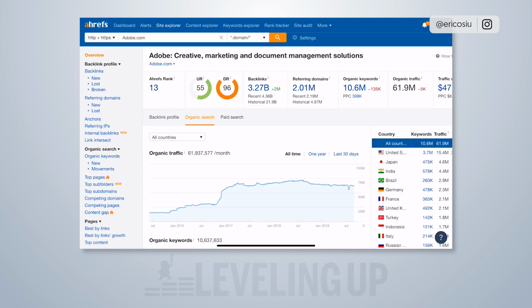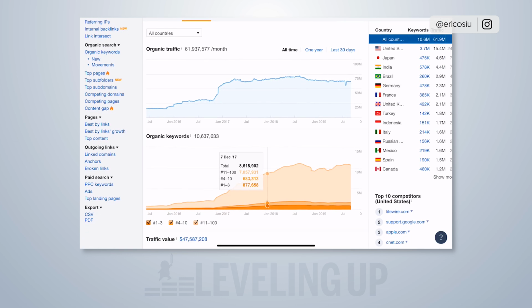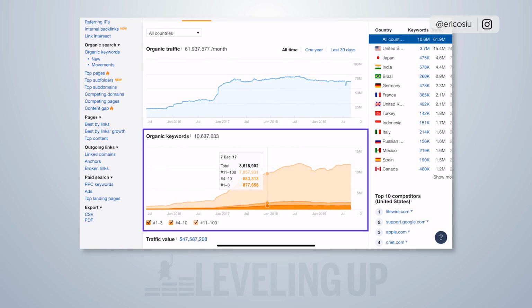Now, from an organic health perspective, what I also like to look at is how they are trending over time. You can see this traffic graph over here in blue. It's basically flat. We'll call it flat. And then on organic keywords, the number of organic keywords they rank for is basically flat too. And this year, especially, Google's had a lot of algorithm updates.